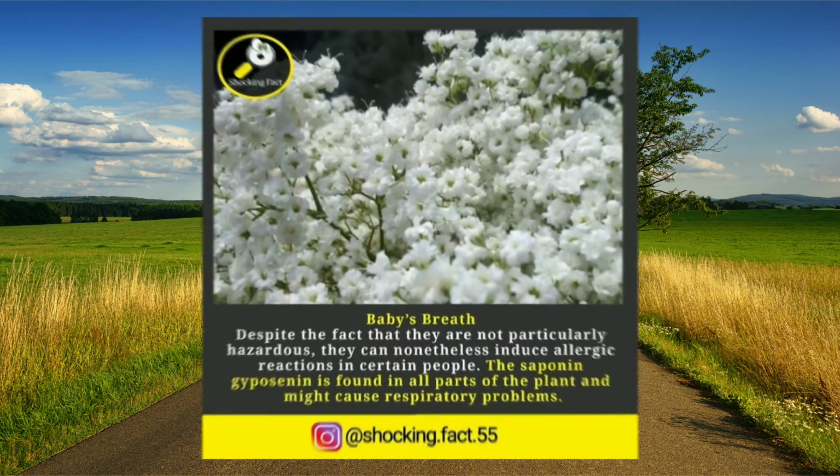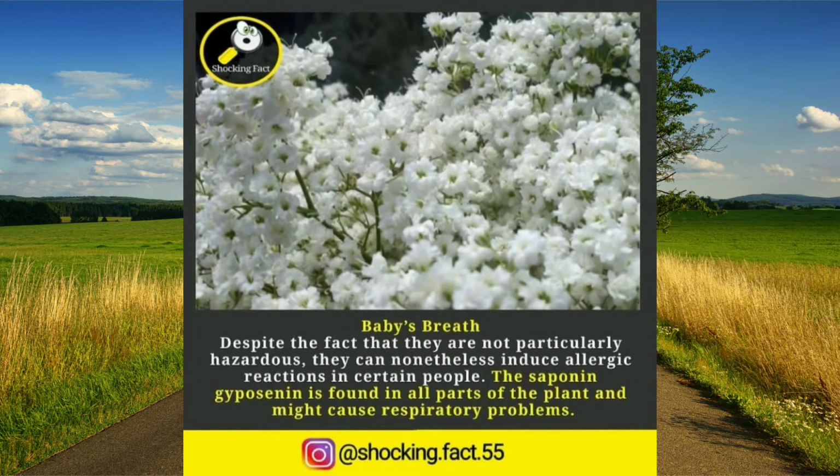16. Baby's breath. Despite the fact that they are not particularly hazardous, they can nonetheless induce allergic reactions in certain people. The saponin gypsoside is found in all parts of the plant and might cause respiratory problems.